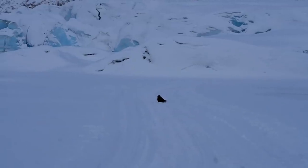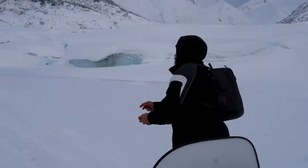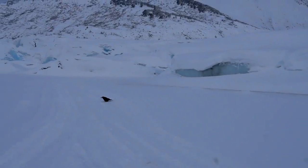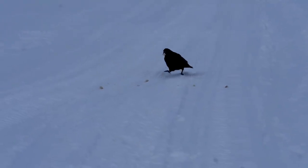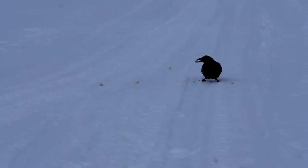We made a friend. There's a raven out here, middle of nowhere. He's looking for food, I'm pretty sure. I got some bread. Let's see if we can get him to eat it. Eric, look, he's collecting all of them. He's a scavenger.